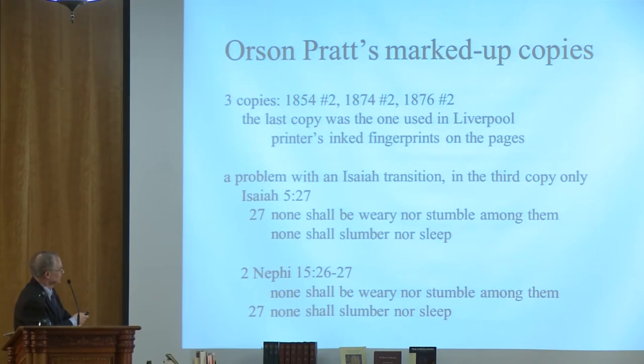One of the interesting ones is he's trying to make the verses agree with the King James. The Church History Department has three copies from the 1852 corrected plates. One is 54, 74, 76. That's when they were printed. He went through each of those copies and put in his new system. Now, this is diligence. And he took one of the copies with him to England. And the one is the third copy, and we can tell he took it because it's got all the printer fingerprints and ink all over this thing.